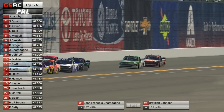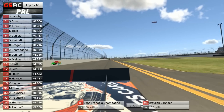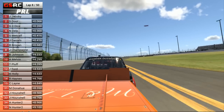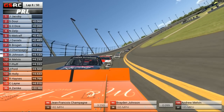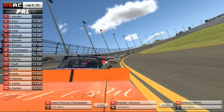This top group is currently down. Oh, and we got a driver poking up to the high side. I think that's Daniels. It is indeed. Comes out from behind Metcalf, thinks that he's got enough to try and get in front of him, but that turns out not to be the case. The 07 stalls out once they hit turn three, and now he's got to jump back in line to where he was in sixth place.